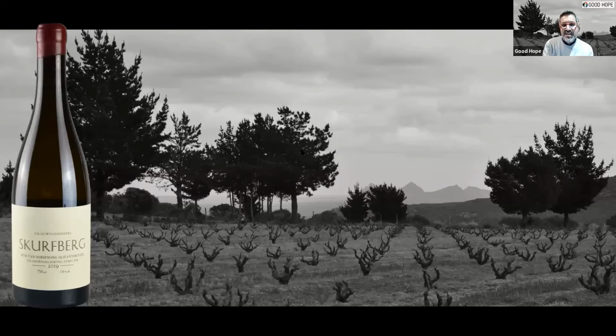We'll start with Skurfberg. So Skurfberg is the one that is the furthest from your farm. That's the one that's 4 hours away in Clanwilliam. Technically, is it still the Swartland out there, or I think it's not anymore, right? It's the Citrusdal Mountains. And this is what you guys are seeing, and that's the background I had on my picture. You and some other producers make amazing Chenin Blanc from this area.